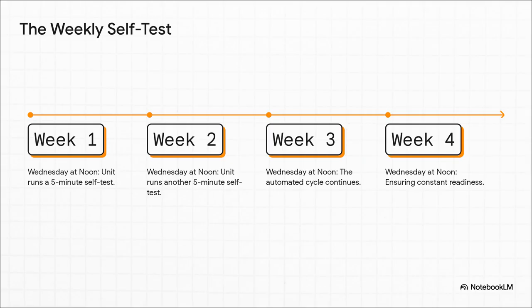Once a week, at a set time, say Wednesday at noon, it will automatically start itself up and run for about 5 minutes. It doesn't switch the power over to your house or anything, it just runs a quick self-diagnostic. It circulates the oil and fuel, checks all its systems, and basically makes sure it's in perfect shape for the moment you actually need it.